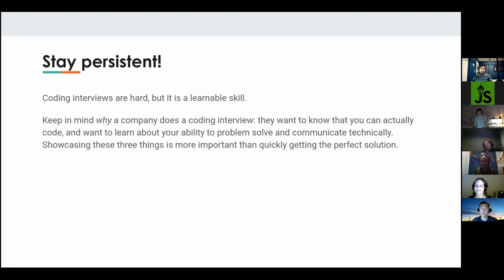Yeah, I guess I would ask, how would you describe the average level of input and collaboration you would have with an interviewer? You're not going to pair program it out. So what's the level of input you should normally expect?